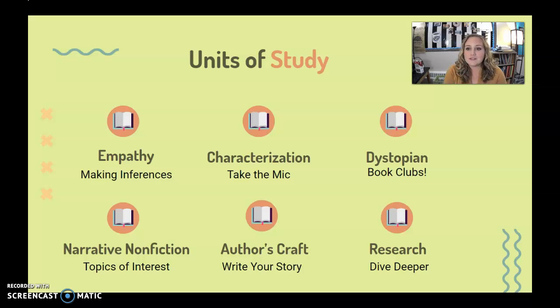So our units of study in 7th grade, we take a thematic unit approach. And so what that means is our units have different themes that we try to center around with all of the reading and writing, speaking, and listening activities that we do. So right now, currently, we are in our empathy unit where we're focusing on making inferences, and students are asked to kind of focus their independent reading on a book with a character who is different from them in some significant way, whether it's diversity, lifestyle, whatever it is.